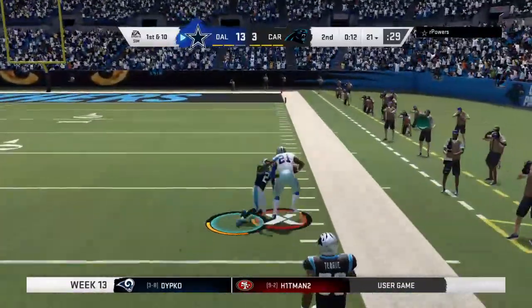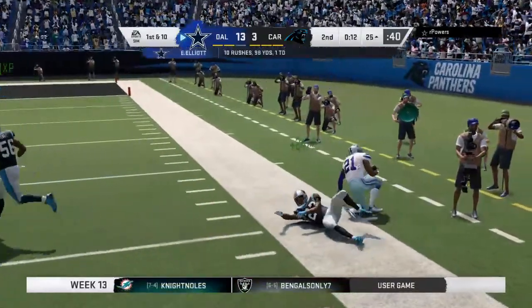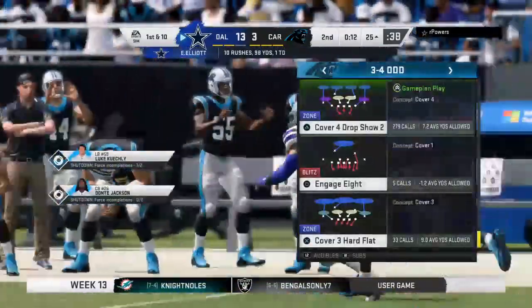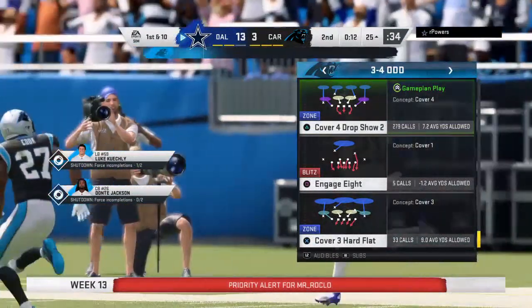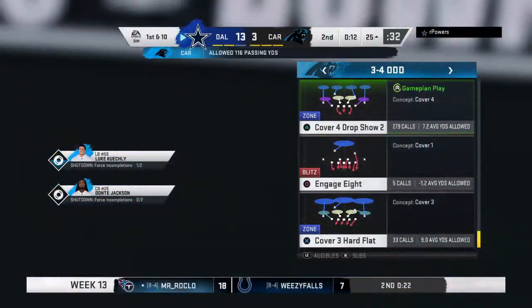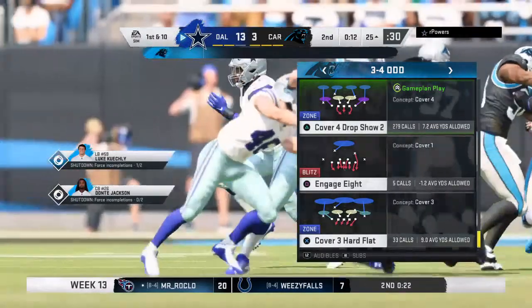Ezekiel Elliott gonna take it the distance. A big play there just before halftime. 54 yards on the ground. On the play of 54 yards. First down, Dallas.